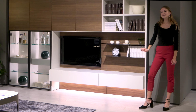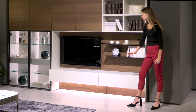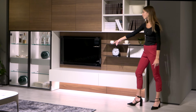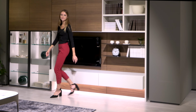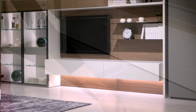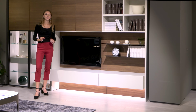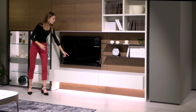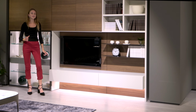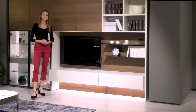So the 270 centimeter long suspended base has a solid top, but it consists of 2 separate drawers of 90 centimeters and 117 centimeters. These open easily with push-pull opening, and then you'll notice that below the suspended base, the boiserie continues and is delicately illuminated by a strip of LED lights. Depth, you'll now start to notice, plays an important role in the wall system Way 28. The depth of the TV base is 45 centimeters, meaning that it protrudes from the rest of the wall system, giving movement to the system.